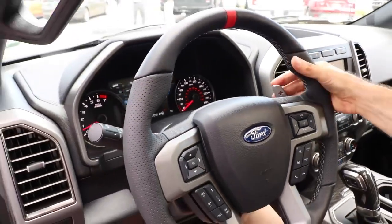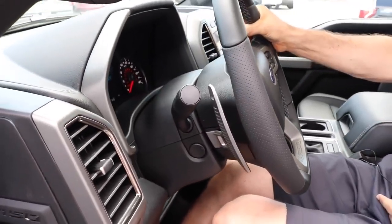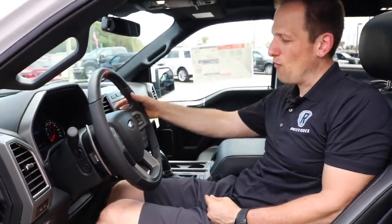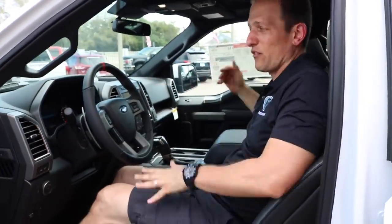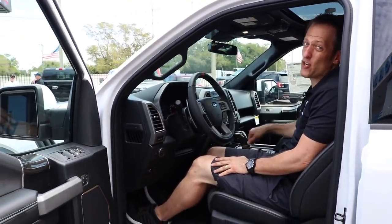You have metal. Look at the size of these paddles. So the 10-speed, you could shift with these paddles. They're made out of a wonderful titanium magnesium blend. Really nice to touch, and they're very large in size. With the sunroof, lots of headroom. I'm loving this truck. I wish I could take it home. But before that, let me show you the back seat.